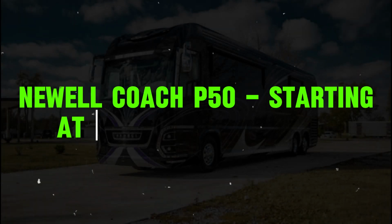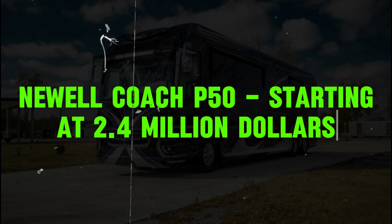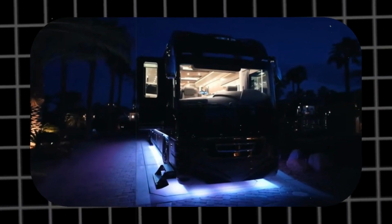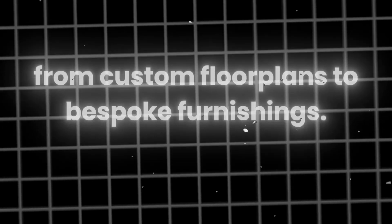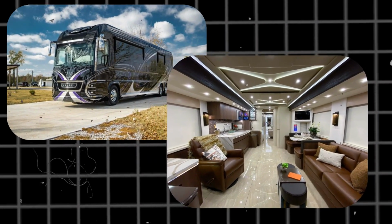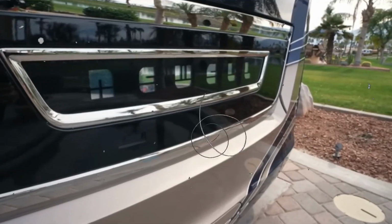Number 7. Newell Coach P50, starting at $2.4 million. Newell's P50 is the definition of personalization. Each P50 is designed to meet the owner's specific preferences, from custom floor plans to bespoke furnishings. This customization, paired with Newell's custom-built chassis, creates a motorhome that is truly one of a kind.